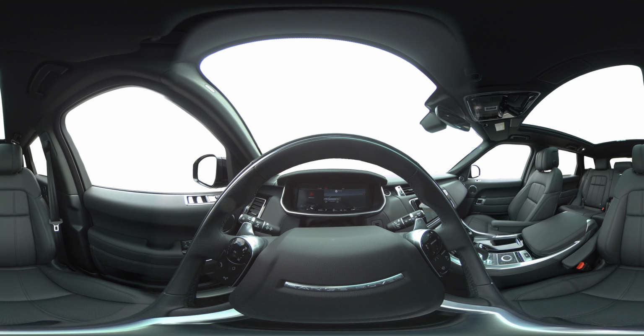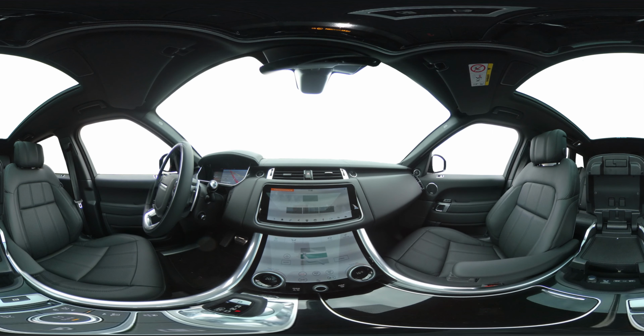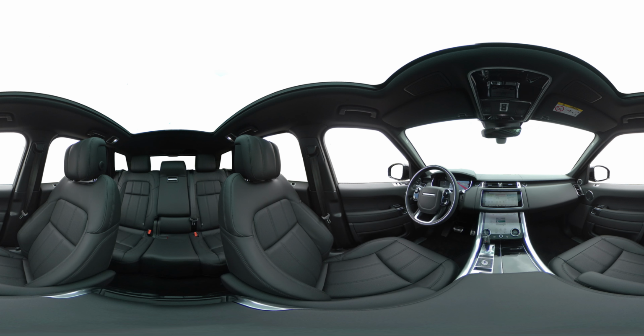The Range Rover carries a 13.1 kilowatt-hour lithium-ion battery pack. From 0 to 100 kilometers per hour in just 6.8 seconds compared to a conventional petrol engine, and gives you an additional boost in performance when you need it most.